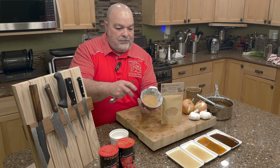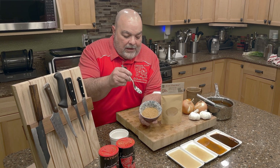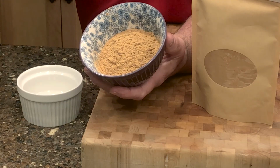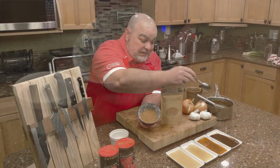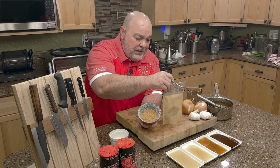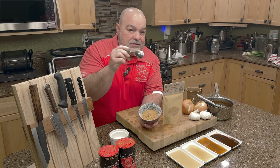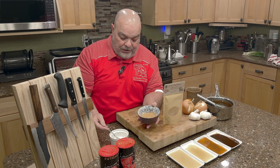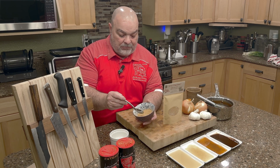But if you look right here, this roux is the same color that's in this package, but neither of those are this color. So how do we get from here to here? Something strange happens whenever you wet roux. It gets real dark. And I'm going to show you right here.